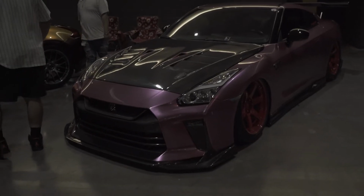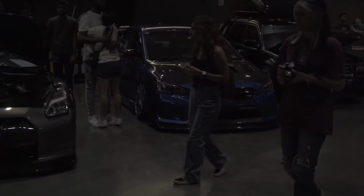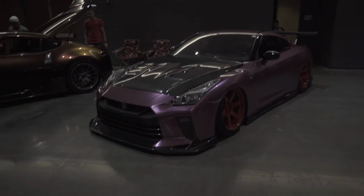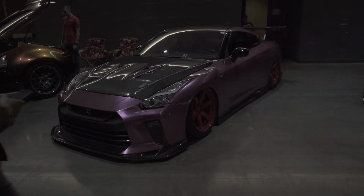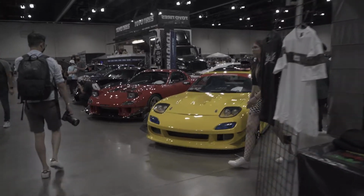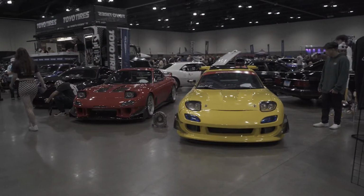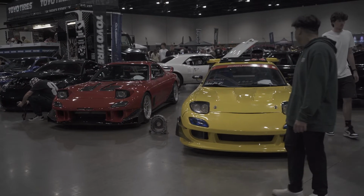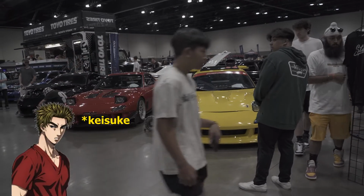Damn, I have both the R35, another R35, and a double RX. Which is so good. I'm not a fan of those colors on the wheels, but the wrap is good. Dang, the yellow and red RX-7. Honestly, these two have got to probably be my favorite. These just look so good. Also, huge Initial D fan, so Ryusuke.